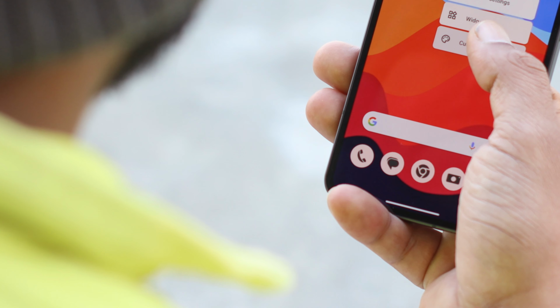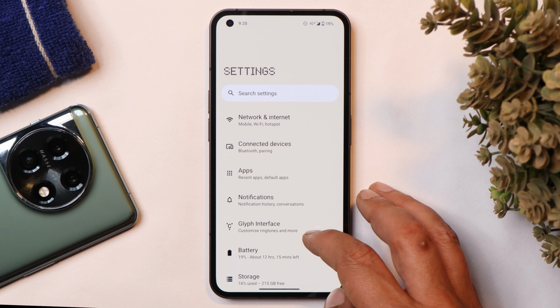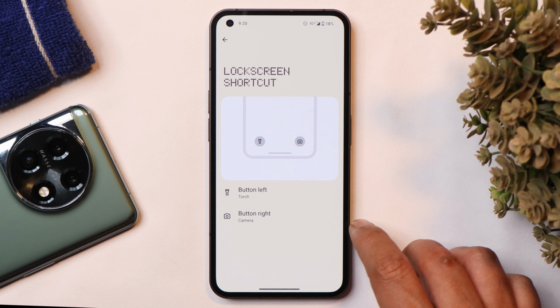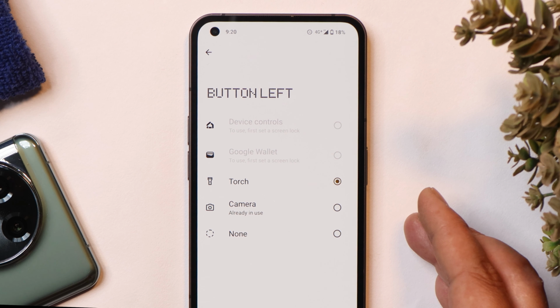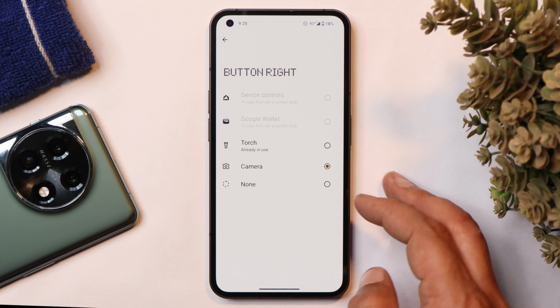on every application. And at last, under customization, now you can also customize the lock screen shortcuts. So here, if you go to display, lock screen shortcut, you can see now you can customize the left shortcut and the right shortcut, where you get options like device control, Google Wallet, torch, camera, and if you want, you can leave it empty. Same options can be found for the right button.